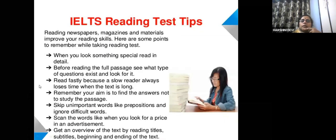Now look at the third line. Read fastly. You have the words read fastly. Read is an action word, which is a verb. And fastly is explaining about the verb. Therefore, it's an adverb. And also continue, because a slow reader always loses. Again, loses is a verb because it's an action. And always is talking about a verb. Therefore, it is an adverb.